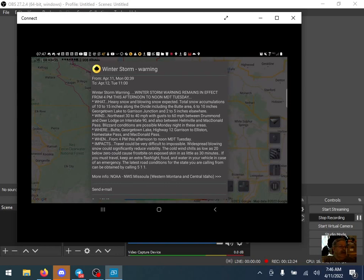So, higher elevations are going to get more naturally, but it looks like the lowlands down where the interstate is, 2 to 5 inches. And winds 30 to 40, gusts to 60 between Drummond and Deer Lodge on Interstate 90. And also McDonald Pass, which is US 12, going over to Helena. For those of you that aren't familiar with the area.